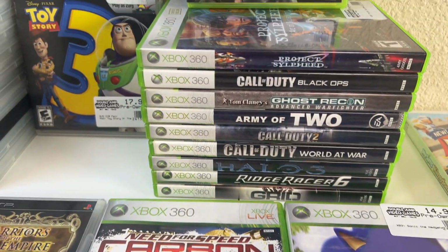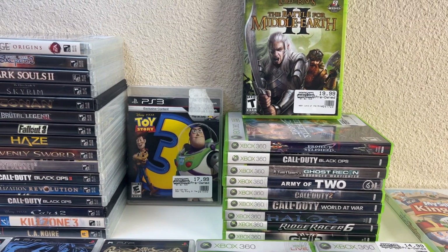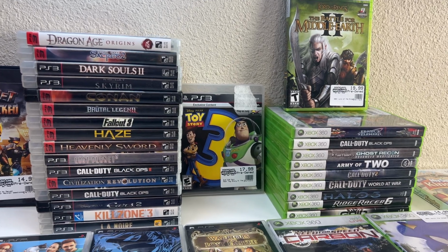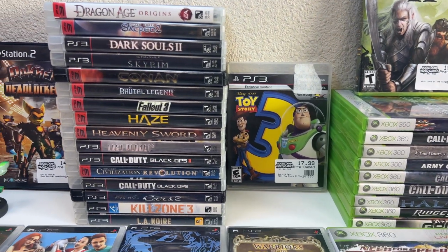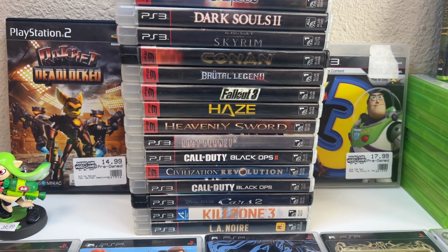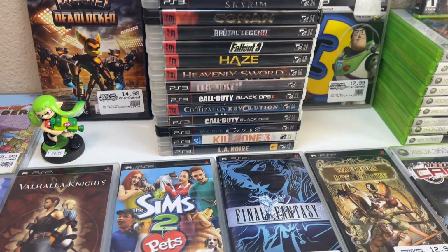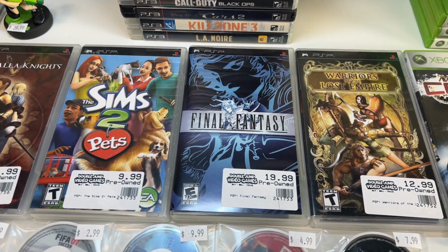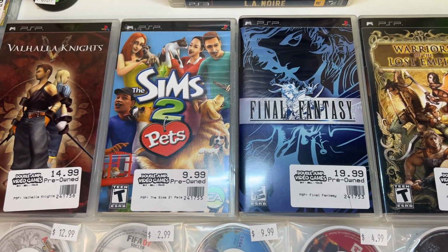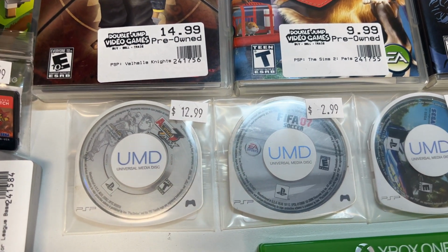Alright. Real quick, let's take a look at these games. The ones that are stacked are what typically go in our 14 and under sections. It doesn't mean that they are bad, it just means they are inexpensive. Brutal Legend is a notable one in there, as well as Fallout 3. Those are the ones that I've played anyway. Alright, some PSP games here, and loose PSP games.